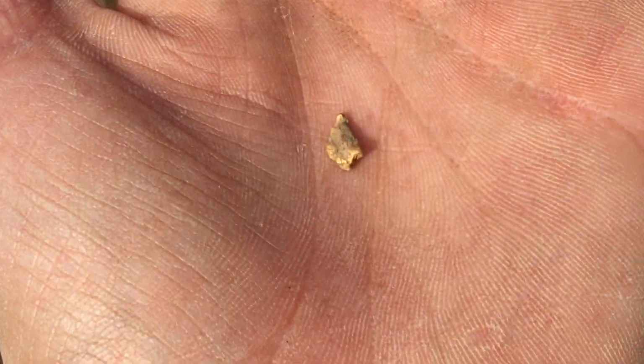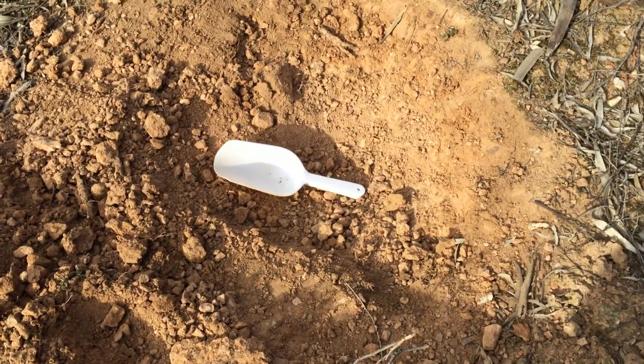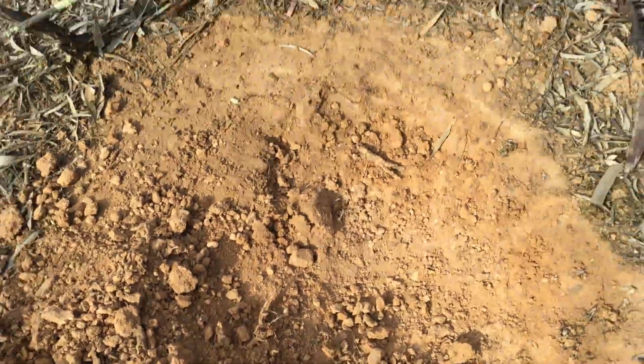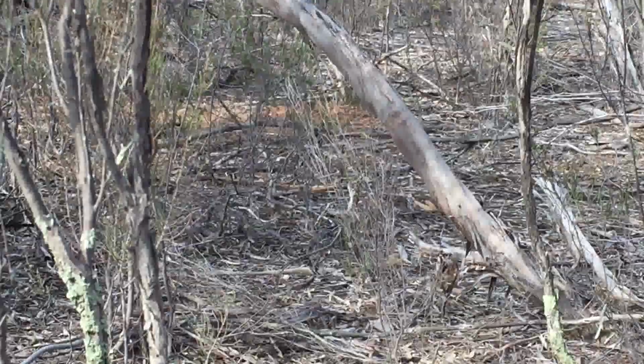This is the third nugget of the day, probably 0.4 or so, I guess, and pretty good depth, maybe 6 inches out of that one, I reckon, in those good looking soils, and just right near the very first nugget that we got this morning, which was just there.